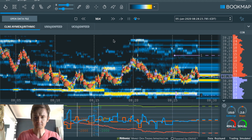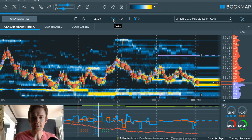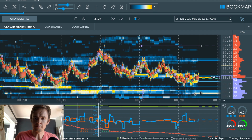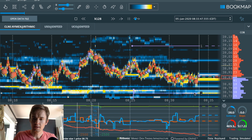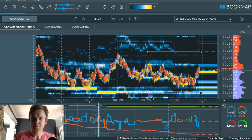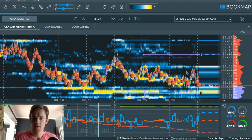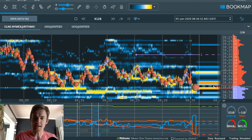I just got in too early, is the bottom line. And so you see price bounces around and bounces around, and then I darn near get stopped out for about a 20 tick loss. But I'll show you what happens, because I get saved by an Iceberg order. I get saved by an Iceberg order. All right, so this is when we're darn near dead.